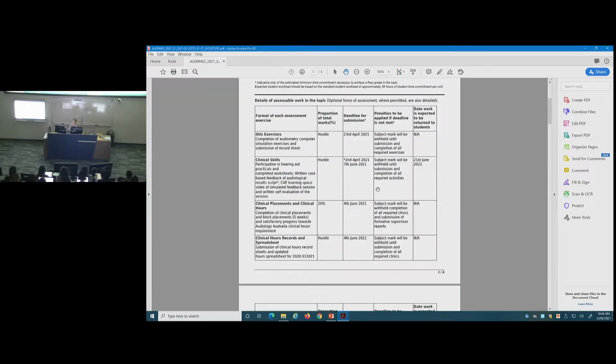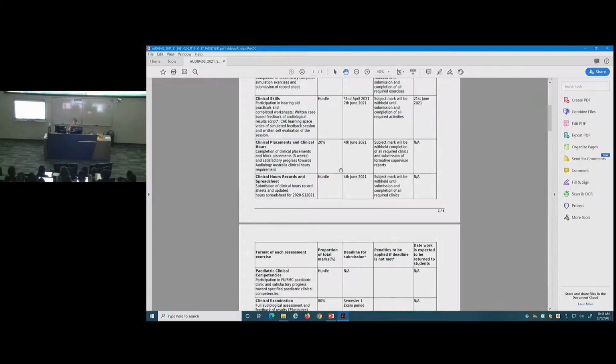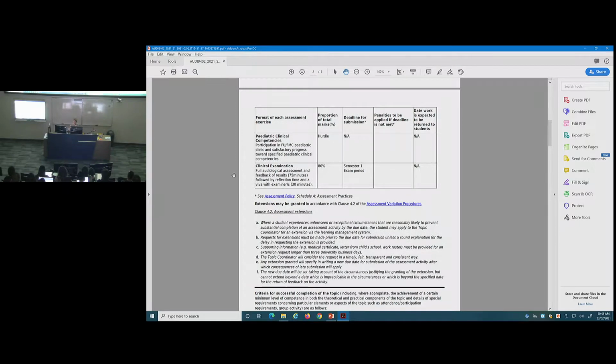Okay. So we also have the importance here of keeping your clinical hours records up to date using the spreadsheet to keep things up to date. Don't put everything in at the last minute. Preferably on a day-by-day or a week-by-week basis, make sure you keep that up to date. And there will be a clinical examination. It's planned for the exam period, and again there'll be more information about that to come.